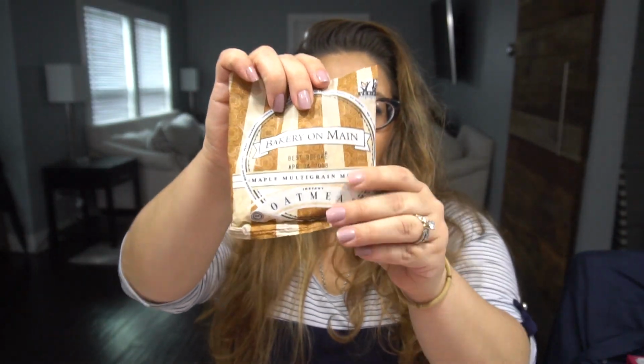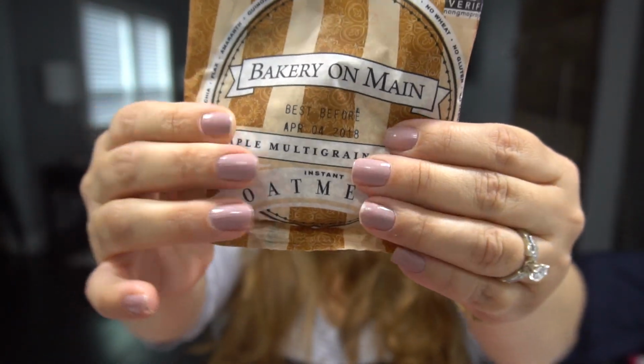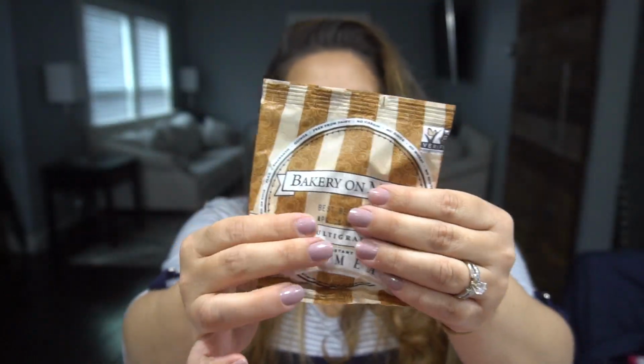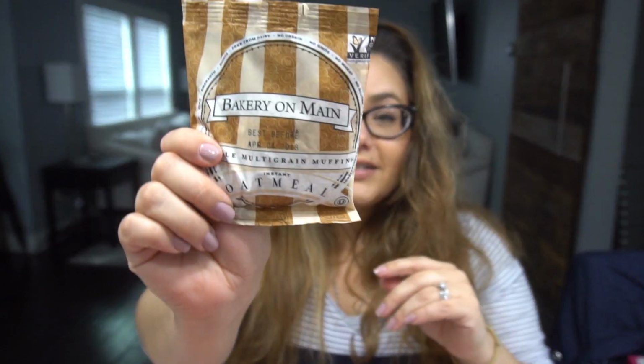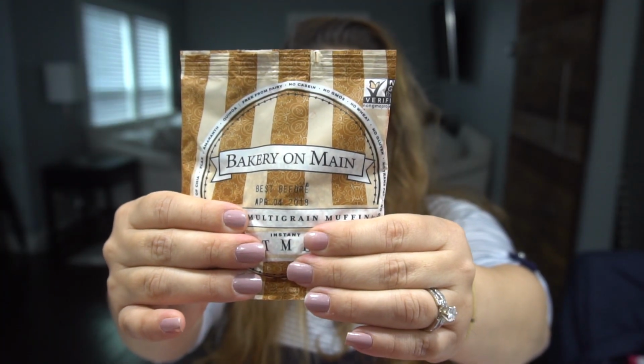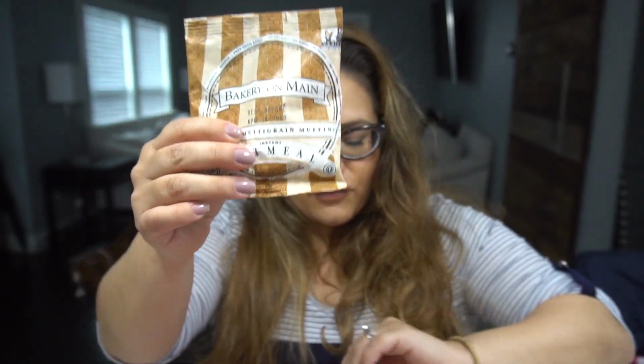So first thing I see here is Bakery on Main Maple Multigrain Muffin Instant Oatmeal. And that looks very, very good. I'm feeling it. So I can't taste this. I would have to cook it and everything like that, but it's fine, like a fine oatmeal, not a big oat.